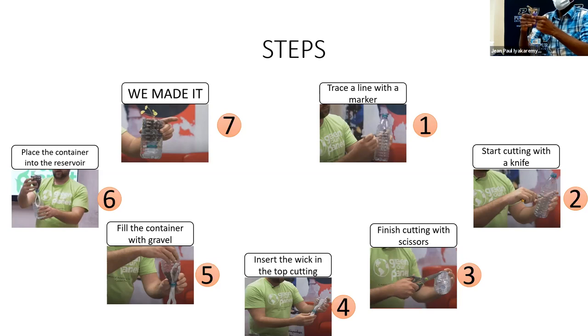Okay, welcome back, Yang. All right, so I hope now Yang is done. We are going to step five, where we'll be filling our top cutting with our growing media. Most of you might have gravel. If you have something else, feel free to use it. For me, I brought my own. Okay, so I think you might be seeing my gravel filled. Yeah, I think it's fine.